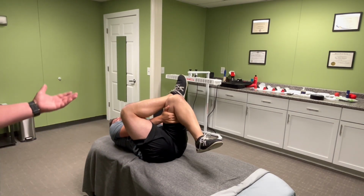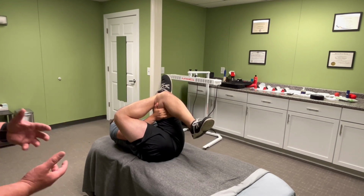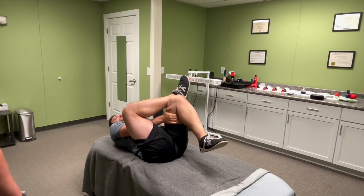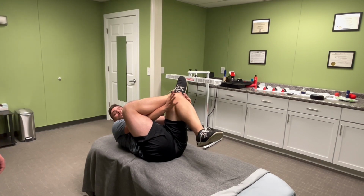And that's a figure 4 stretch. You're reaching your hands through the hole of the figure 4, and you're pulling that left thigh towards your chest, and that stretches that right piriformis. And you can increase it by being able to reach as flexibility allows.